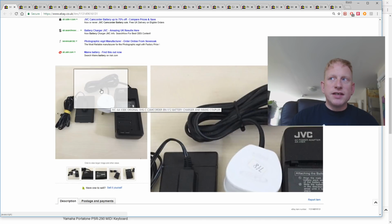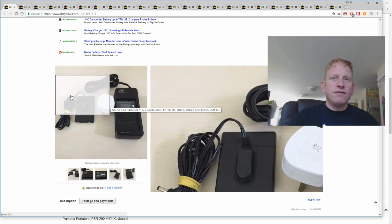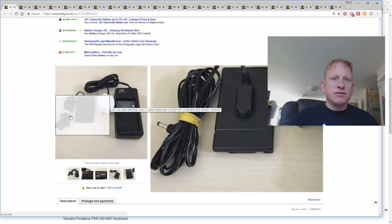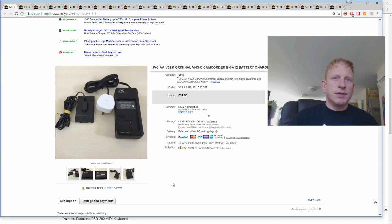This is a JVC battery charger for a camcorder that comes with the little adapter you put in place of the battery, and you can run the camcorder straight from the mains without a battery. I would have split this up from the camcorder because the camcorder wouldn't have worked, so it's probably a camcorder that didn't play tapes, or it was just completely dead, one of the two, and I would have split it up and just sold this separately. And I got $14.99 plus $3.99 postage. I'm guessing the camcorder lot would have cost me between £5 and £8.